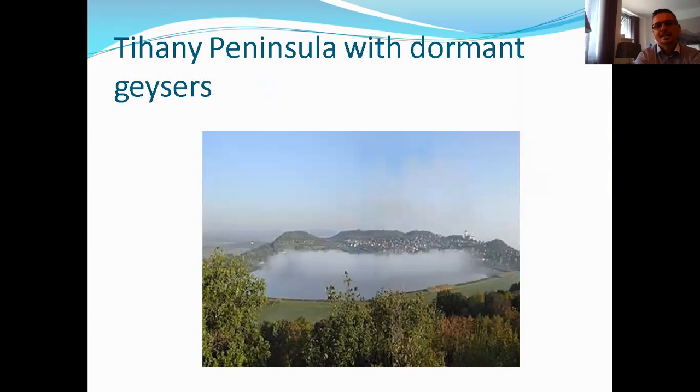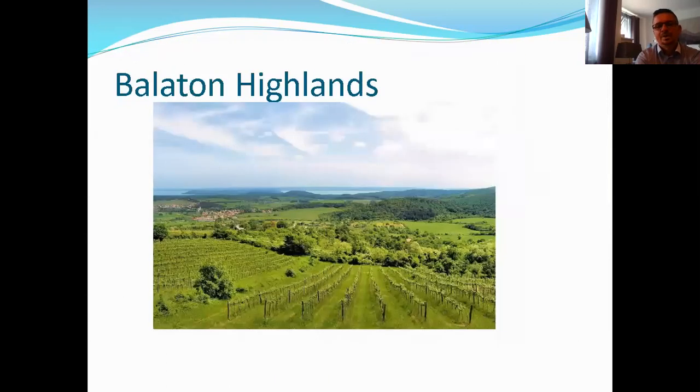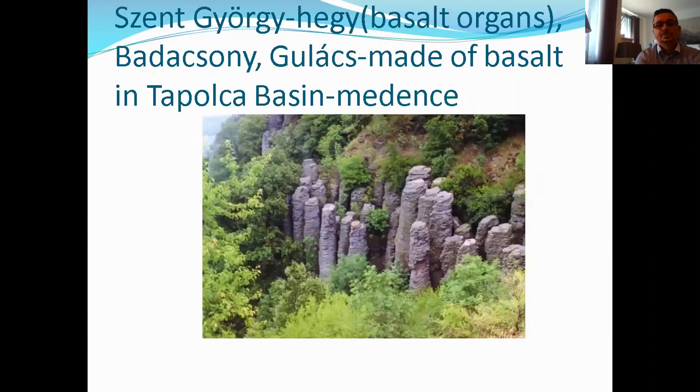So the peninsula itself has some dormant geysers. They are not active anymore, but they refer to the fact that there were volcanic activities in the neighborhood, probably millions of years ago. Balaton highlands or uplands get quite a lot of sunshine, the southern slopes of the hills. So it's excellent for viticulture. There are plenty of vineyards in the region, and it's a good business for farmers there.